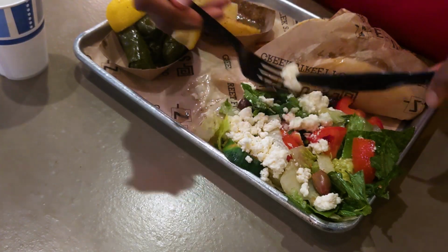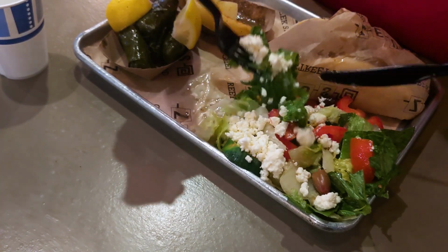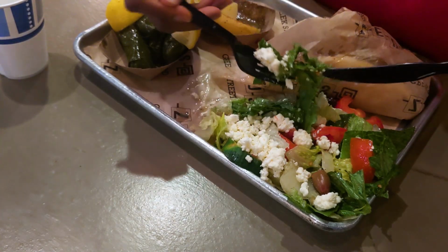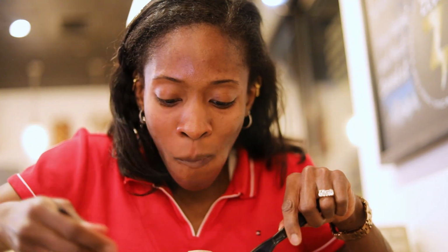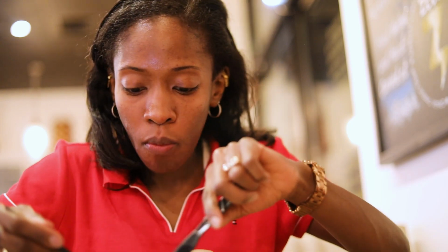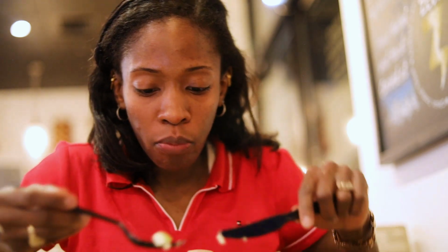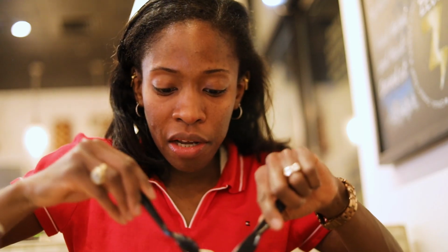The Greek salad came with sort of a vinaigrette dressing on it that tasted really good. Not too heavy, not too acidic, just the right blend of flavors. And it made for a really nice combination with the salad. You had some really nice fresh greens, really flavorful tomatoes, slight saltiness from the olives, and then some feta cheese.